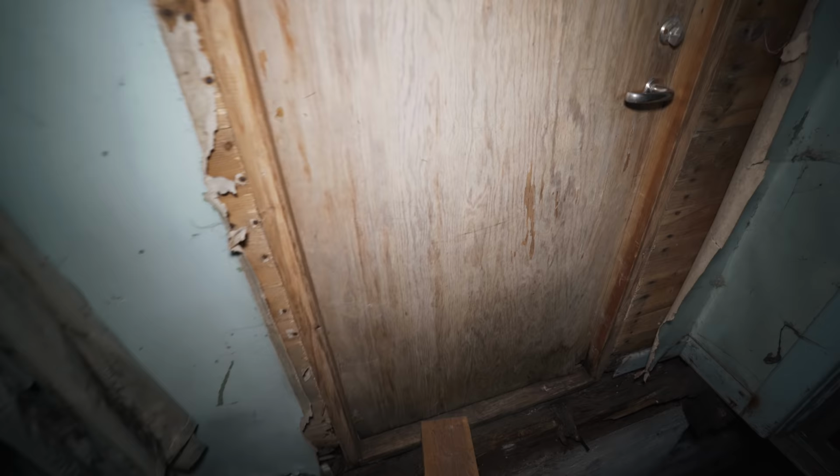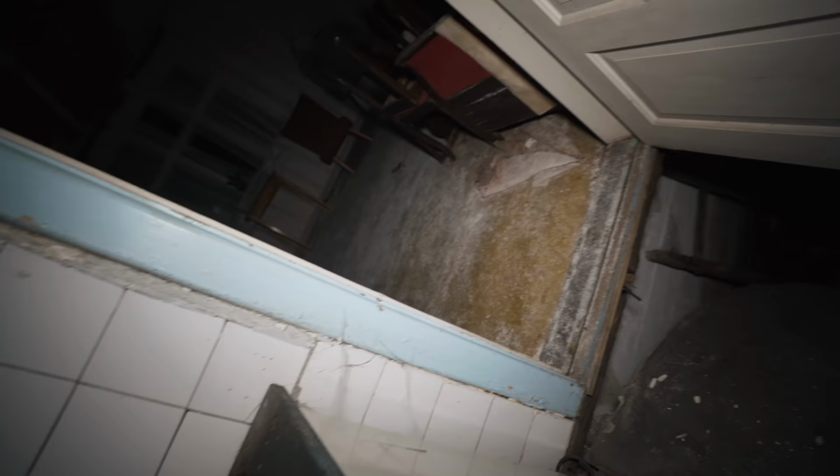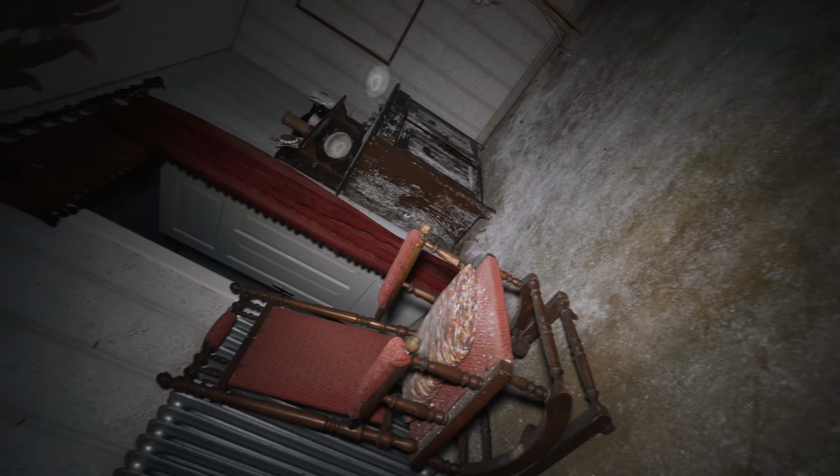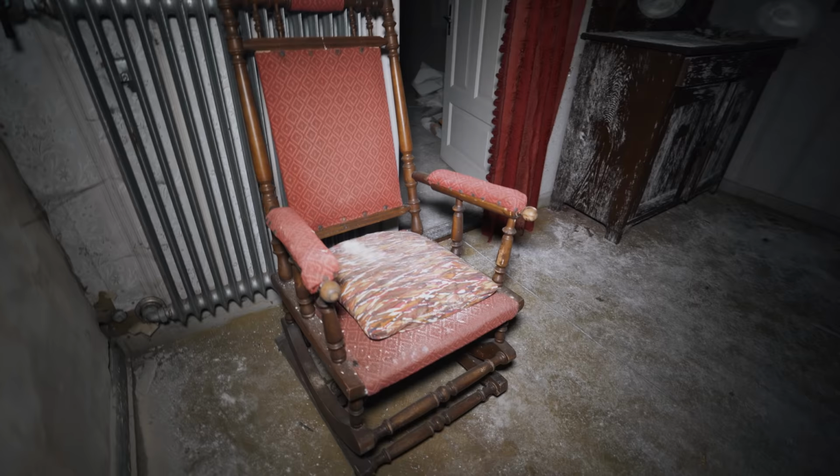Okay. It's all about balance. Whoa! Oh my gosh. Okay. So yet one other room. Have a look at this chair. The curtains, wow. I can't believe I also made it to this part.